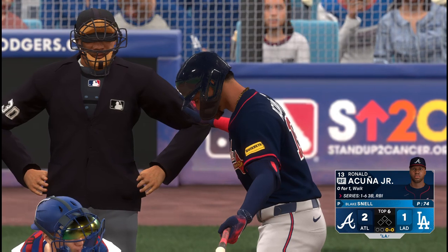1-0-2. New inning getting started. Now it's the right fielder, Ronald Acuna Jr.